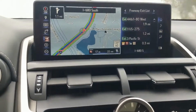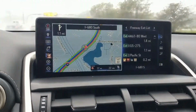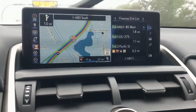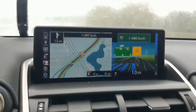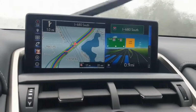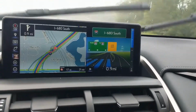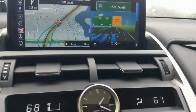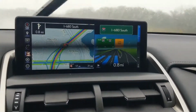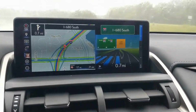Now, I could get rid of that screen on the right and put the radio on there if I wanted to, but I think this 10.3-inch screen is perfect for this size of vehicle. On some of our larger vehicles, we have the 12.3-inch, but I'm very, very pleased and happy with the resolution of the screen and the amount of details it gives you while you're driving in navigation mode.